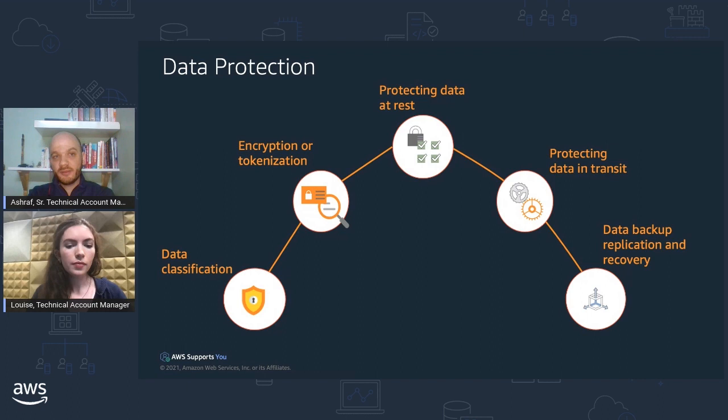The second stage here is encryption or tokenization. After we classify our data, we need to decide which data needs to be encrypted and whether it needs to be encrypted at rest or in transit, or even both. To encrypt data, you need encryption keys and certificates, and AWS provides you with the services to manage those.